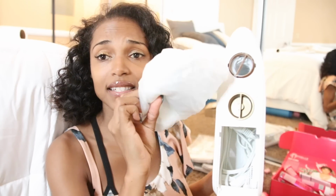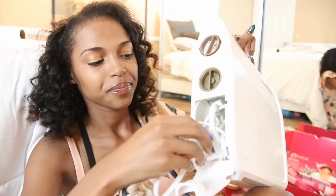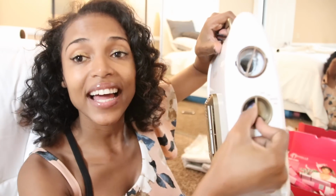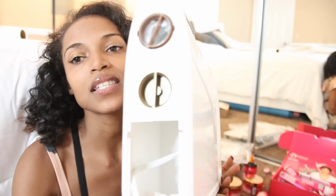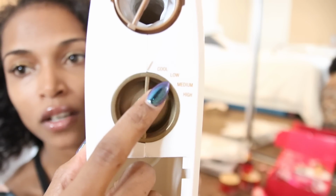Okay, this is the bonnet. Next is the cord. Your cord is in here. Here is your dial. Let's move in close. It has cool, low, medium. Anyways, just put it back in.